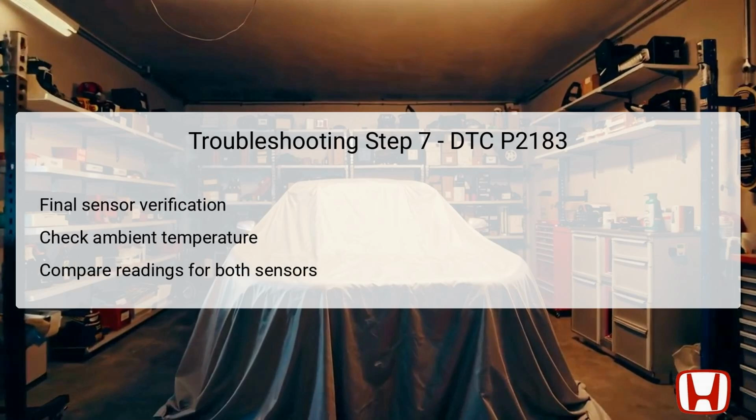In the final troubleshooting step, you will again turn the ignition to the lock position and let both ECT sensors cool down to the ambient temperature. After noting this ambient temperature, turn the ignition switch back to on and retrieve the values of both ECT Sensor 1 and ECT Sensor 2 using the HDS. The main goal is to evaluate whether either sensor is differing by more than 5.4 degrees Fahrenheit or 3 degrees Celsius from the ambient temperature noted earlier.